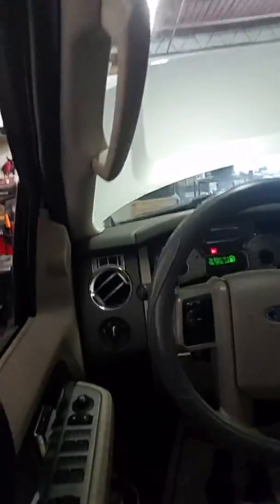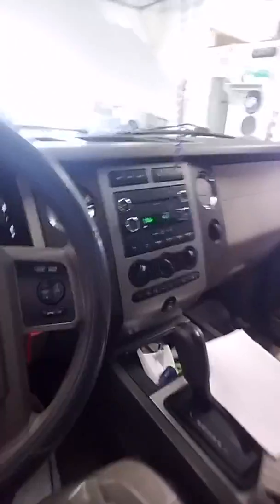Seems to be running really good and really smooth. Kind of leveled itself out on the idle. No check engine light, got a check brake system. We'll see what's up with that.